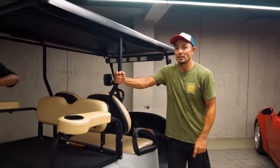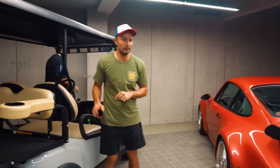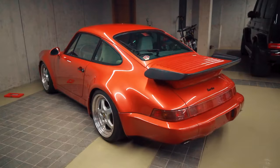The partner of the 993. The partner of the 993, let me see. Okay, so the 993's name is Elias. Uh-huh. So we gotta name this after the mom. This is Maria Elena. Beautiful. So, she's got the hips, of course.